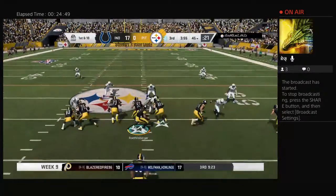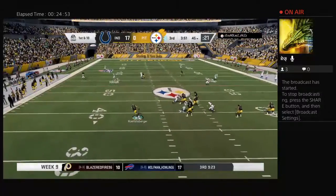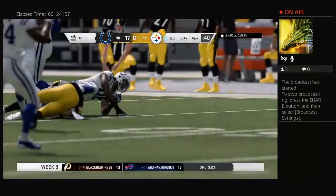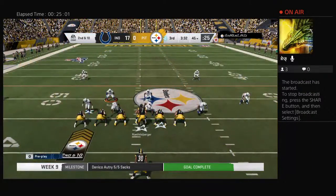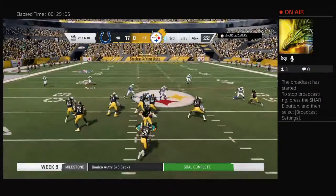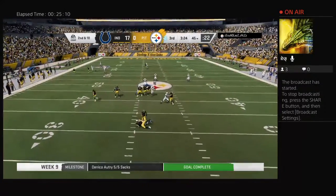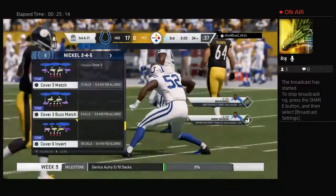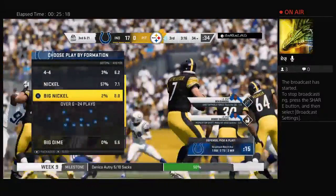Four down. They go play action with Roethlisberger. Dancing to his left. And he can't get rid of it. He's taken down. Danico Autry able to record his 5th sack of the season. Play action. It's Roethlisberger. And the pressure gets to him again. Ben Banogu in there to record the 2nd sack of his young NFL career.